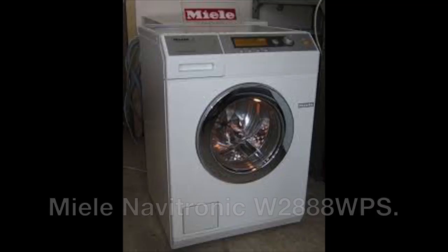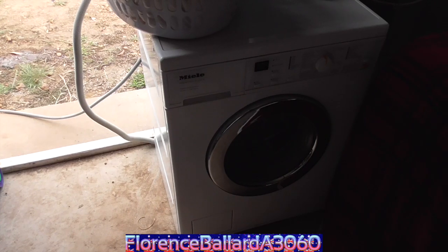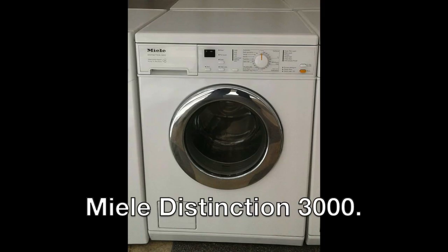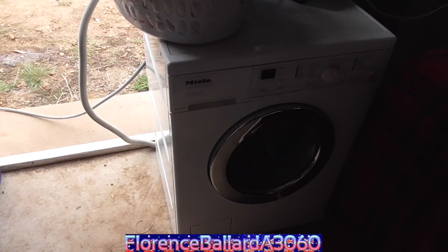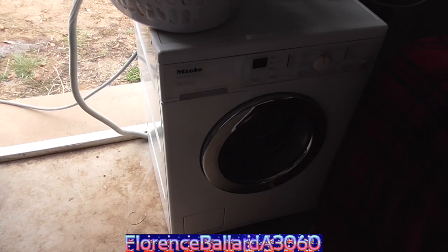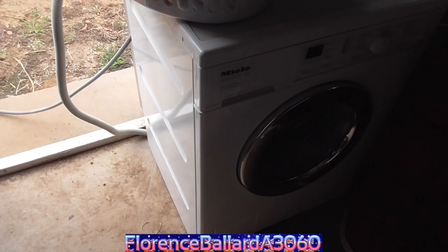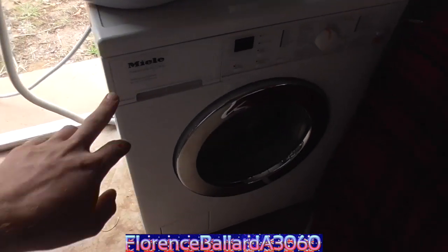I wanted the Navitronic W2888WPS, or the Miele Distinction 3000, which is the one that Spencer is filming on Washer Lab 2014, on his Throwback Thursdays, which I believe was the Comet exclusive model. I'm not too sure. But she's a 1300 spin, 6 kg load. That's why she's Prestige Plus 6.